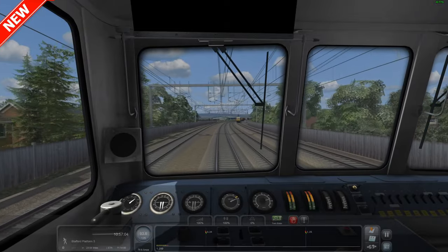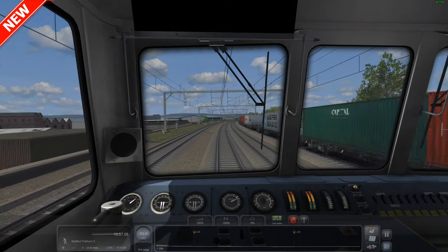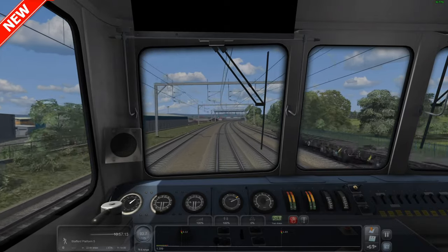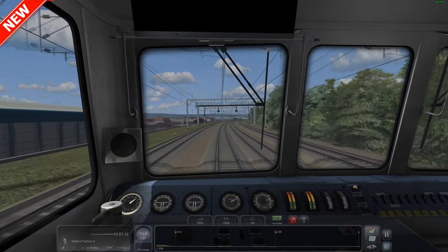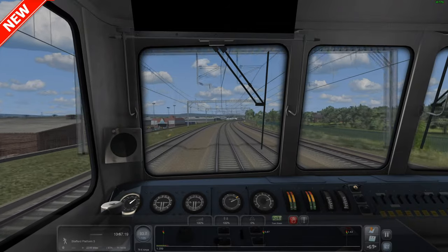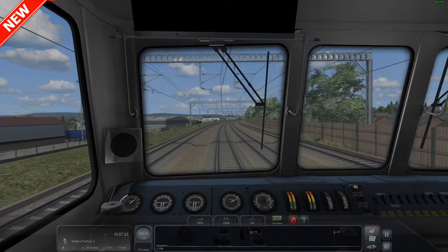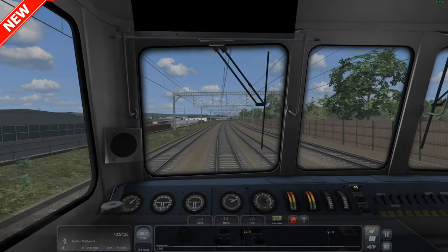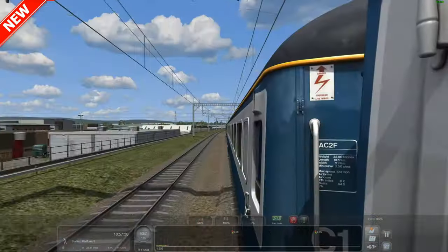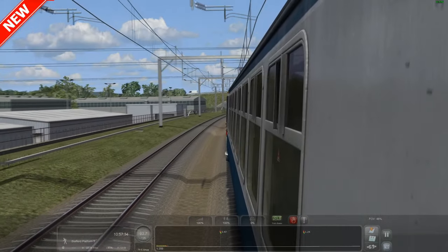I'm loving the mixture of liveries and locos. Fantastic. So busy. It's a joy to be in it, it's a joy to drive. Just knowing it's an 85. Can't get any closer.